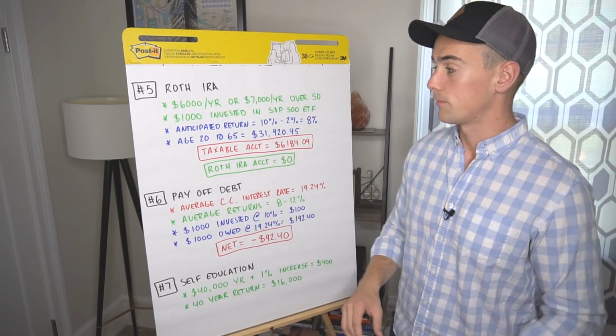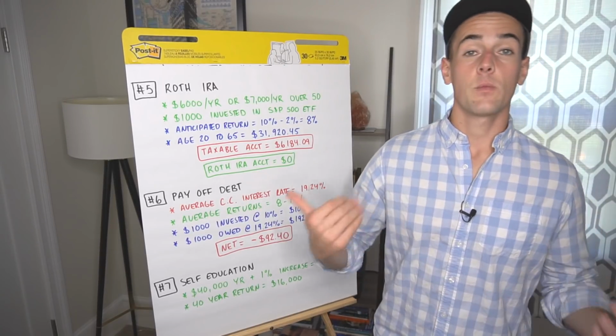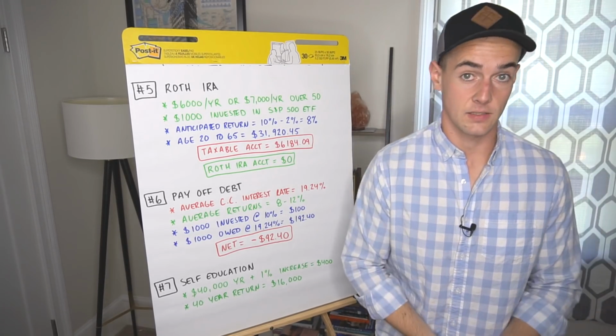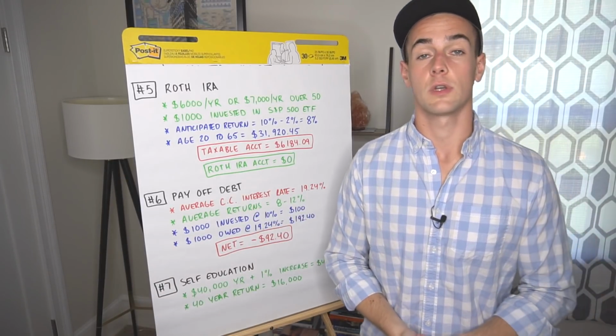So the average return from the stock market over the last 100 years or so is around 10%, and then we have inflation, which is around 2%, giving us an anticipated or realistic return of 8%. Now, you're not going to earn that every single year, but if you look over a long period of time, that's the average return you could expect.